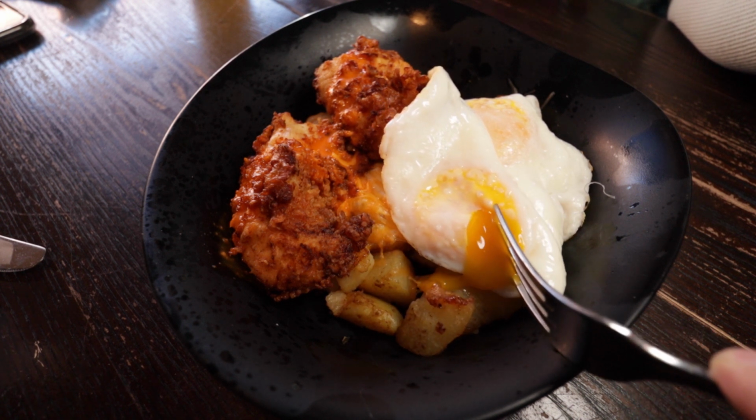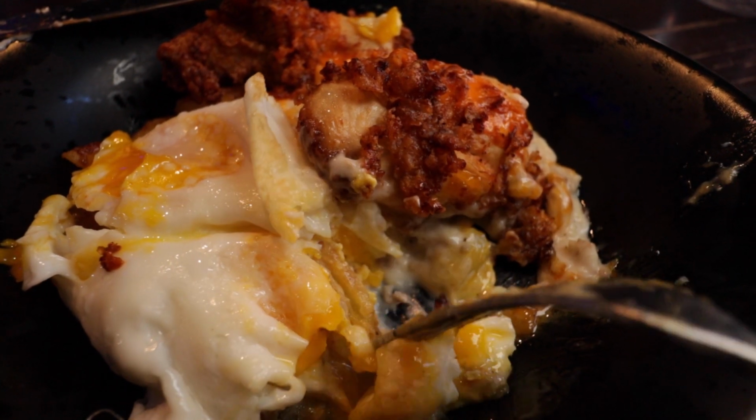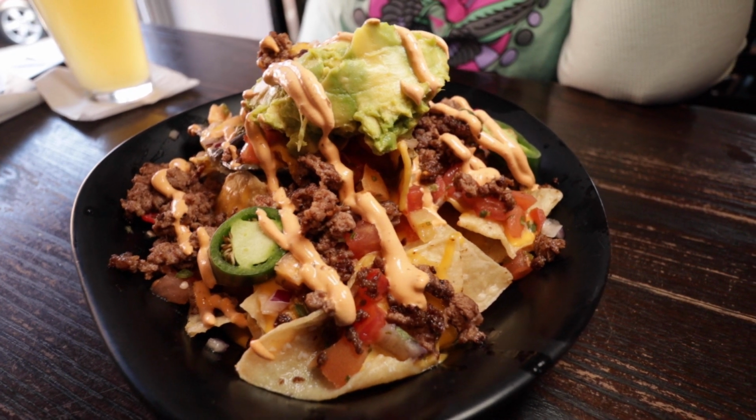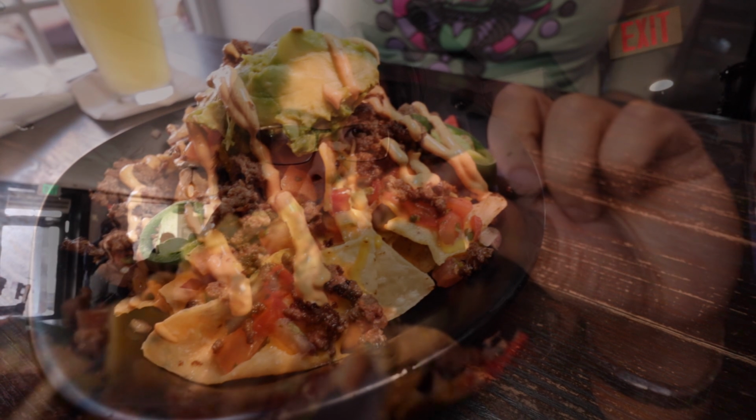What's not to love with this breakfast bowl? It's got chicken, potatoes, and of course that gooey, delicious egg. As if that's not enough, I of course followed it up with a whole plate of nachos, just what a growing boy needs.